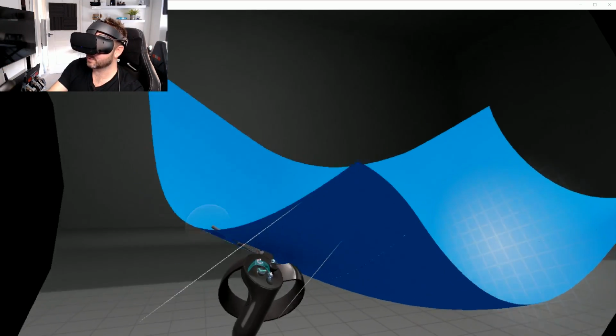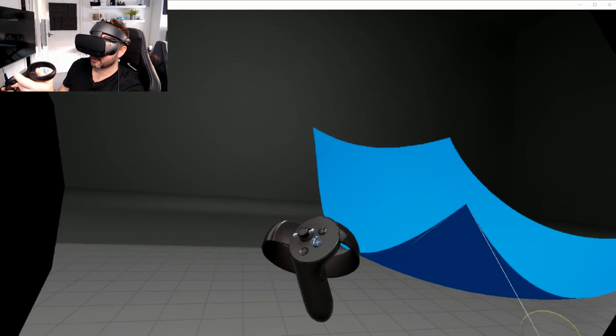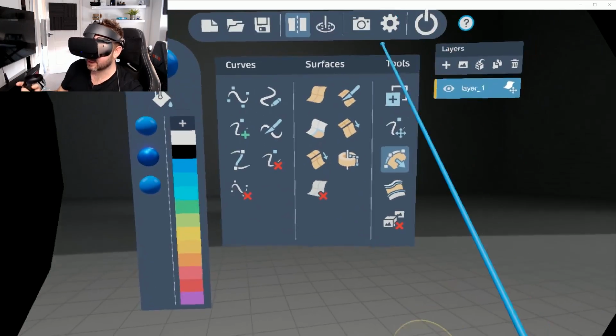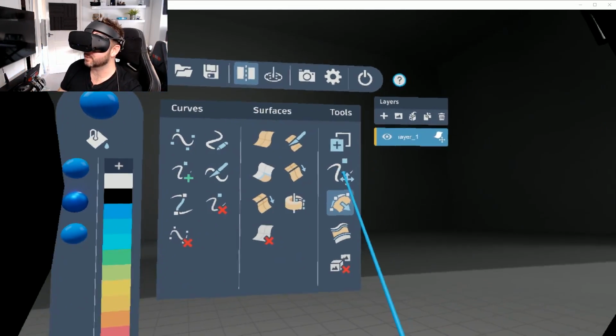See, you can extrude new surfaces off of existing ones. That's nice. Swipe on the controller to the left is undo. Swipe to the right is redo. These are the things that once you get them, you get used to them in your head. They're so nice, so fluid and intuitive.